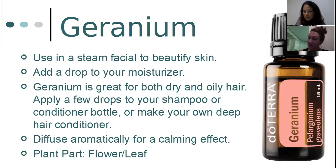I didn't look at my stickers correctly, and I thought it was grapefruit, and I put a few drops of geranium in my water, and I took a big swig of it. And Deborah's making the exact face I made when I took a drink of that. It was horrible. So some people don't mind the taste of geranium, but for me it was awful.